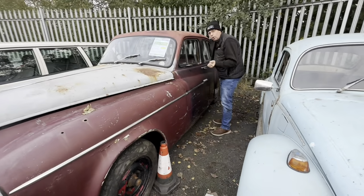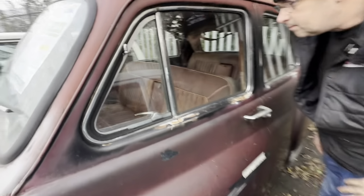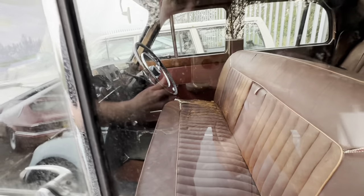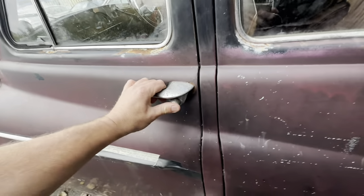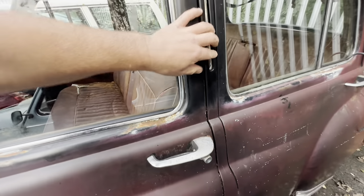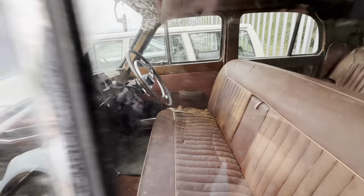I appreciate a nice column change, is it? Bench seat. Probably quite noisy here because we're right next to the motorway at Hobbs Parker. Let's open that up, Chris, because of the reflection. No chance. Trafficators? Needs an awful lot of work though, Rob. Yeah, unfortunately. Another Beetle.